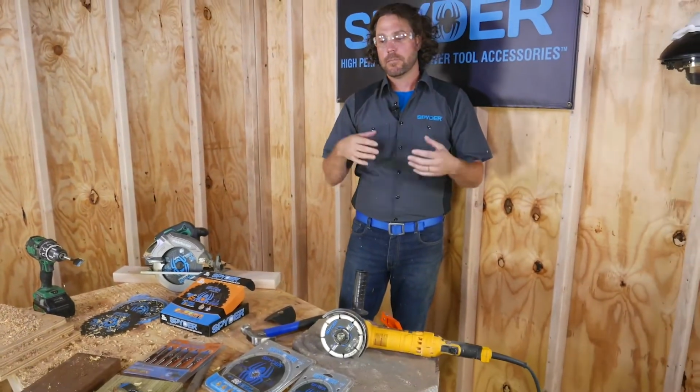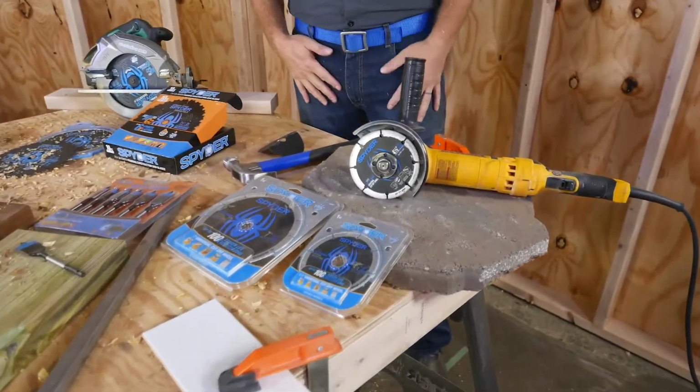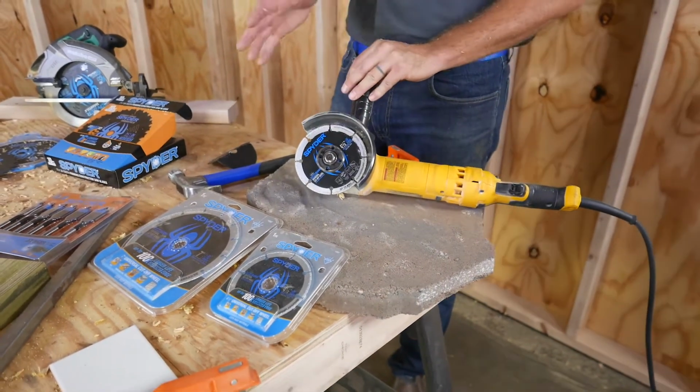If you've got a question about this diamond abrasive wheel, let us know in the live chat. We're happy to talk about it. Or the things that this can cut, how long it lasts, and our experiences with them. This is a truly professional wheel that once you put it on your grinder, you're not going to take it off.